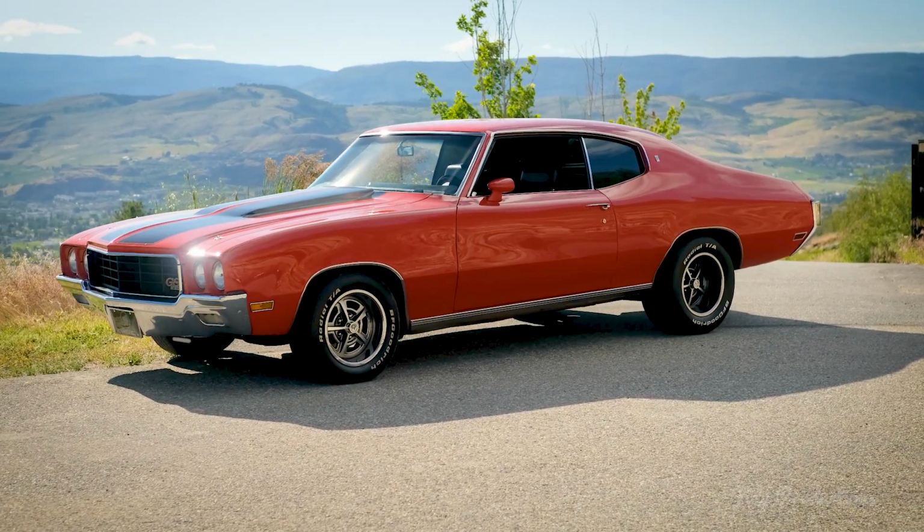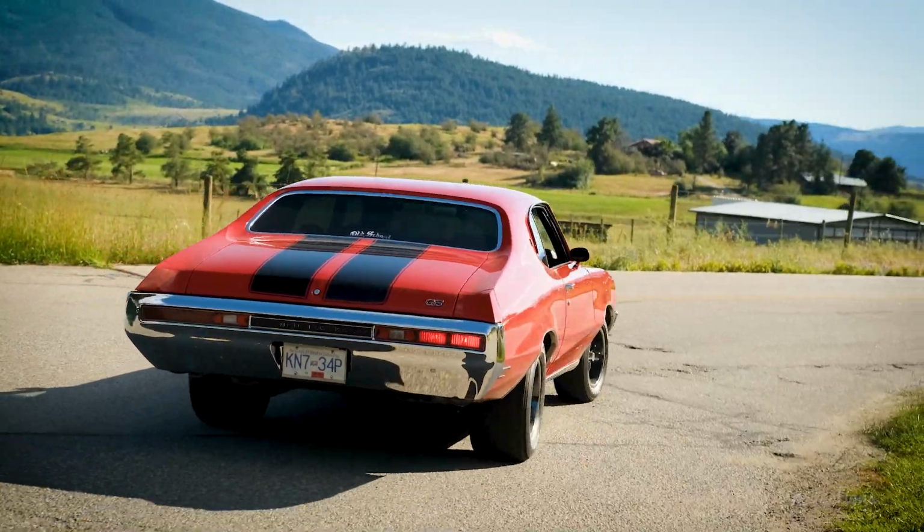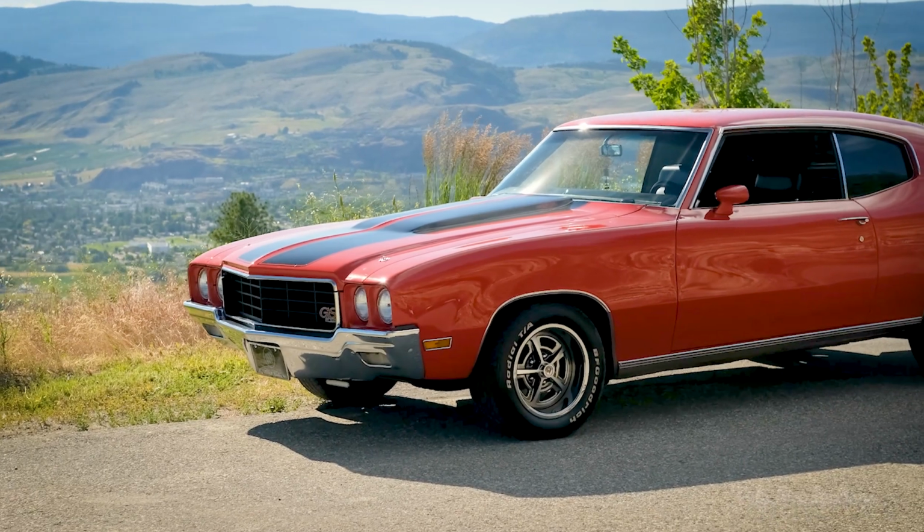I have owned my Skylark for a little over 20 years. When I bought it, I was actually looking for a 68 Chevelle, but I came across it. I heard about it through work. I worked at Walters GM. One of the mechanics there had told me about this car sitting out in Armstrong, so I went and took a look at it, and I ended up liking it and buying it at that point. It was already painted. I've done quite a bit of work to it since.